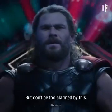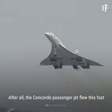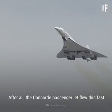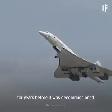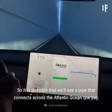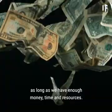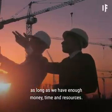But don't be too alarmed by this. Your body should be able to handle it just fine. After all, the Concorde passenger jet flew this fast for years before it was decommissioned. So, it is possible that we'll see a pipe that connects across the Atlantic Ocean one day. As long as we have enough money, time, and resources.